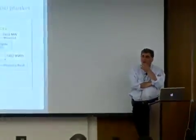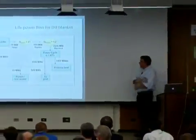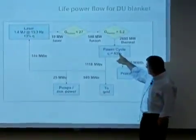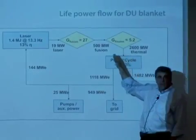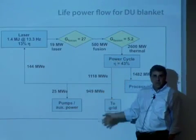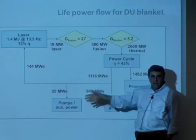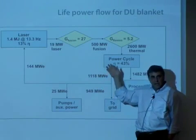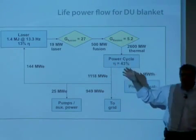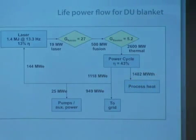Well, if you want to go through that, we have a full analysis of it. Again, if you look at the fusion gain times the fission gain, the efficiency of the laser, and the efficiency of the power cycle, if you get that combination to be greater than 10 or so, that means 90% of the power goes out online, and 10% is running the plant. And we have done that, of course, and we have very detailed economic models of this also.